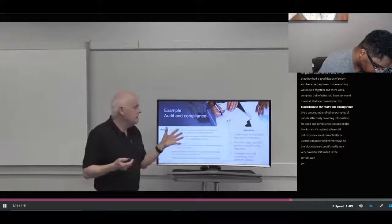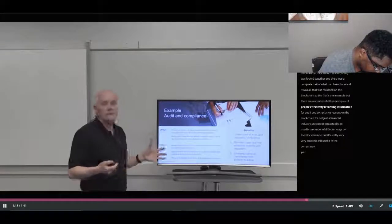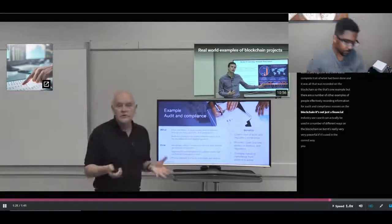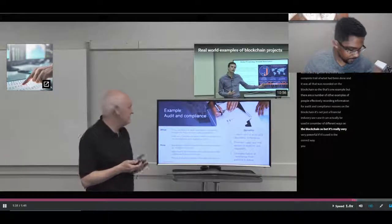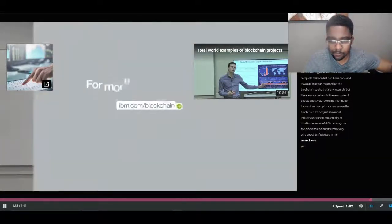So that's one example, but there are a number of other examples of people recording information for audit and compliance reasons on the blockchain. It's not just a financial industry use case. It can be used in a number of different ways in blockchain, and it's really very, very powerful if it's used in the correct way.